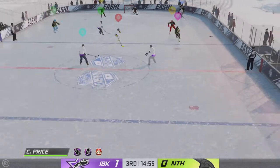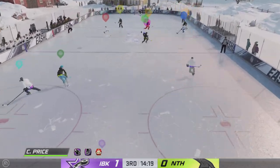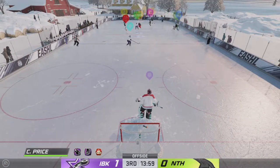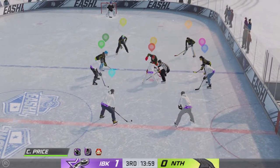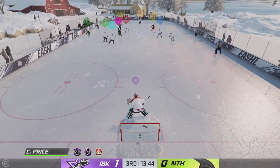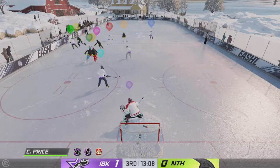The Nighthawks will play it in their own end. Here's a short pass to Schmidt, and couldn't find the intended receiver on that one. And the puck leaves the zone. There's the whistle from the linesman calling an offside. The Nighthawks still trail in this third period despite numerous scoring opportunities. This neutral zone faceoff set to go, and we are back underway. And it's a quick pass to Price. And that one's broken up.